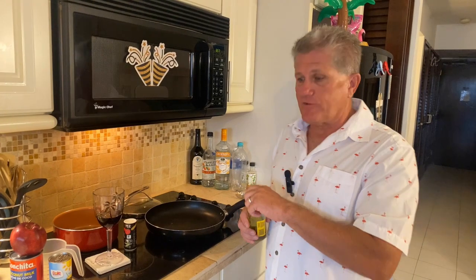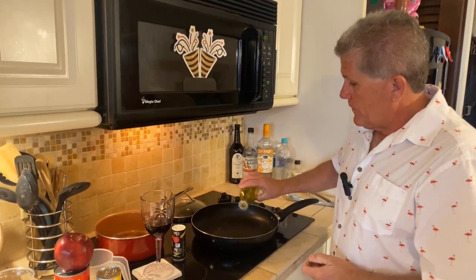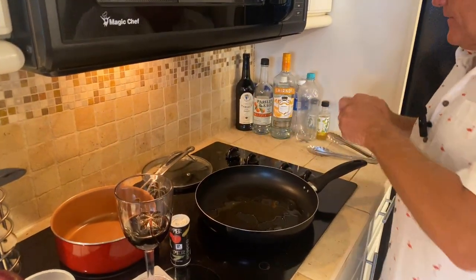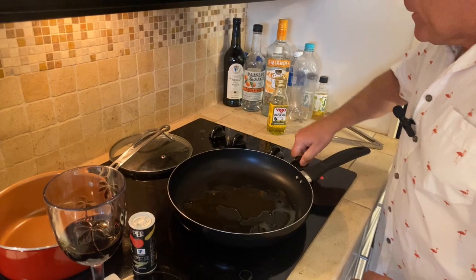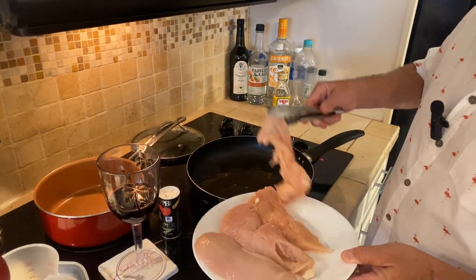Okay, sweetheart, I'm really excited to make this tonight. I think it's been a couple years since we did it. So we're going to start this meal with our usual little bit of olive oil, about 2 tablespoons or so, in the bottom of a saute pan. We're going to set our heat to medium-high, and then we're going to take our chicken and put it in the pan.